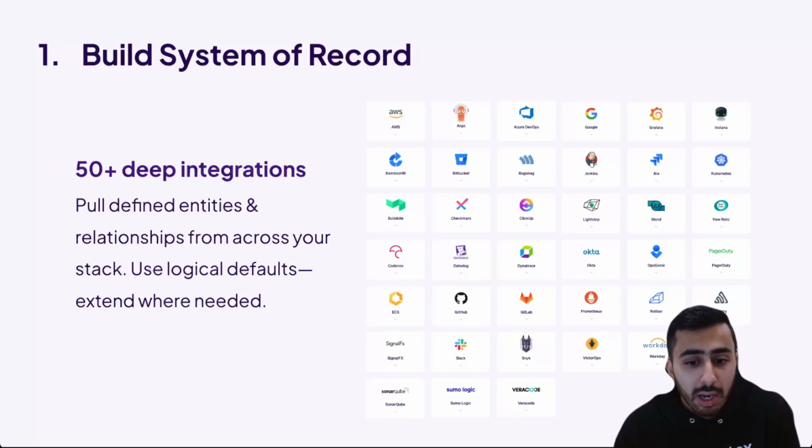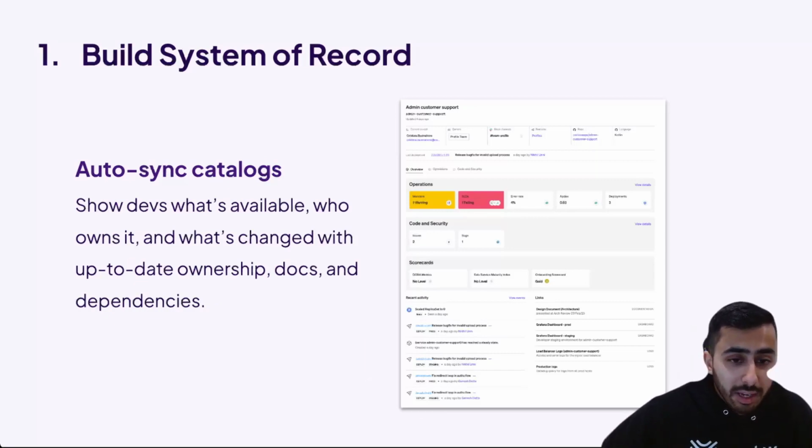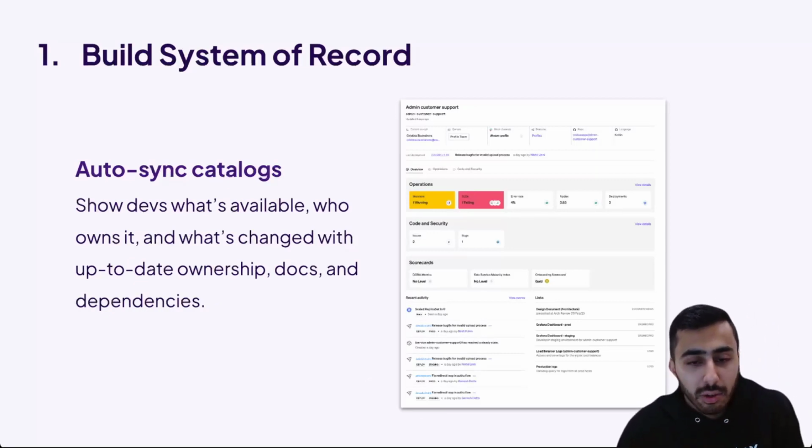And so these integrations come in and it's extremely powerful to be able to pull that into the catalog because it shows things like auto-syncing information. And so the moment a developer opens up their catalog and opens up a service, we're collecting tons of information from different integrations.